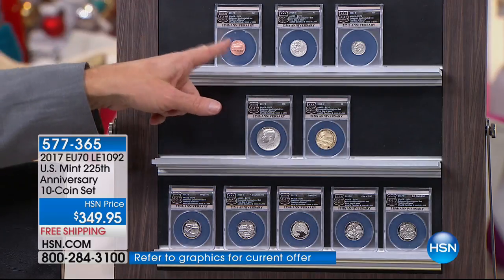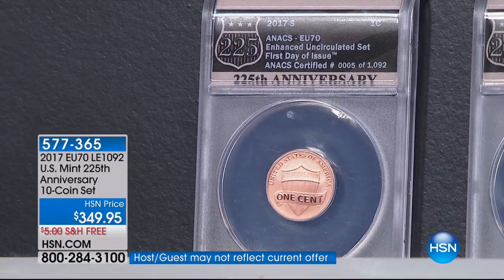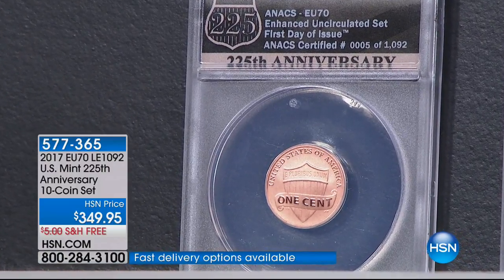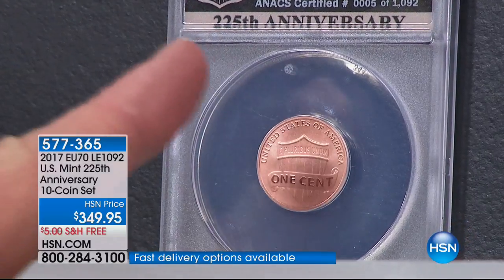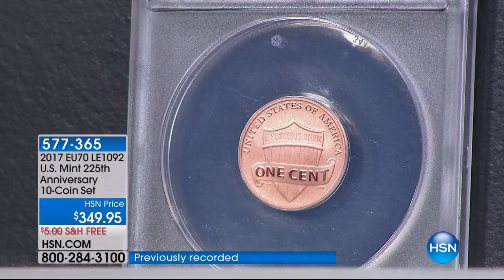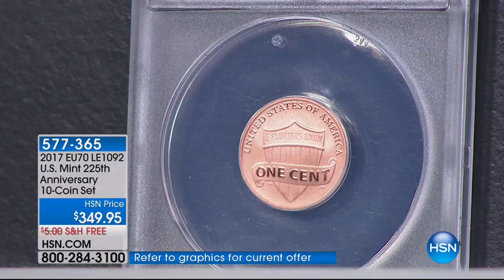Right up here, let's take a look at the Lincoln cent, if we can get in close on that. You'll notice it's kind of proof-like on the 1 cent part of that. These are all made at the San Francisco Mint. Of all of the San Francisco minted Lincoln cents ever made by the United States government, this is the rarest. The 1909 SVDB, which you've heard about and sells for tens of thousands of dollars in its highest grade, this coin is rarer. If you want to look at any of the incredibly rare Lincoln cents, the regular issue Lincolns, this is the rarest of all of those coins.